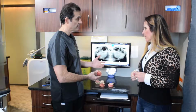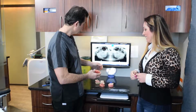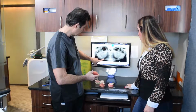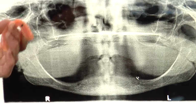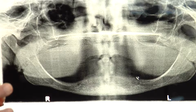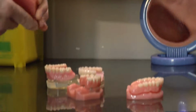Instead of glue, we can use something like this. But you have to also make sure that there's enough bone there for you to put that in, right? So generally we can find enough bone, even on somebody who's as resorbed as this person here on this x-ray. We can find a way to get a couple of implants in here. So this can be done on most people. Good to know. There's very few people that we can't do this treatment on.